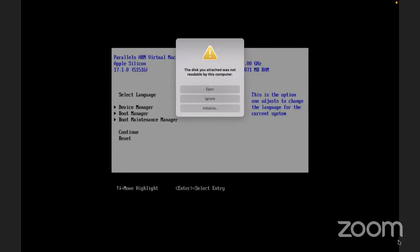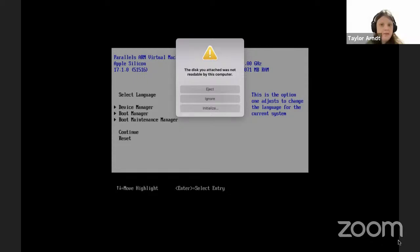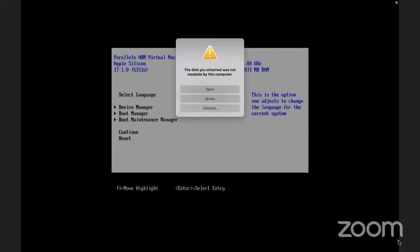Let's find out. All right, so where am I at now? Because you weren't here, I was trying to troubleshoot. Right now, the disk you attached was not readable by the computer.